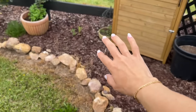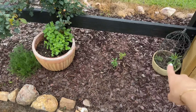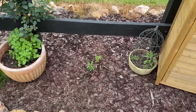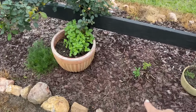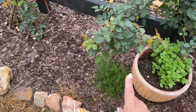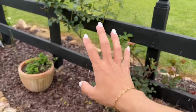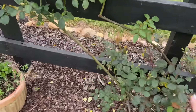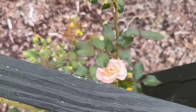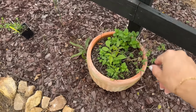I had to clean up this stuff. And then this is stevia coming back. That gets really big. I want to move that out of the way. That's some kind of mint in there. So stevia will get big. That's mint. This is Roman chamomile, and it gets bigger. We have a rose, an antique rose growing right here. This is Penelope. Oh, she's already got a bloom on her. 1 little bloom. And then here is lemon balm. So I need to weed this.